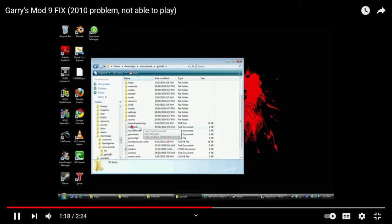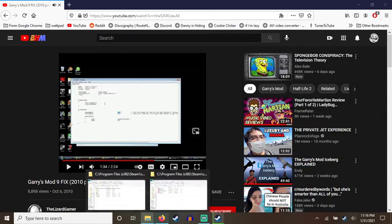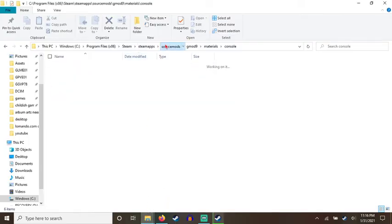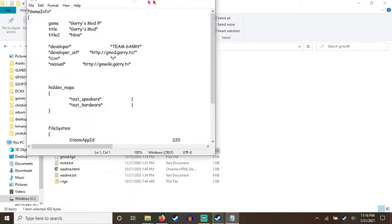Okay. We're going to edit this. We're going to edit the single value. Now, down here it says Steam App ID. Whatever number is to the right, which I believe is 220 or something like that, you should change it to 215. 215, okay. Should automatically say 220 and you change it to 215.